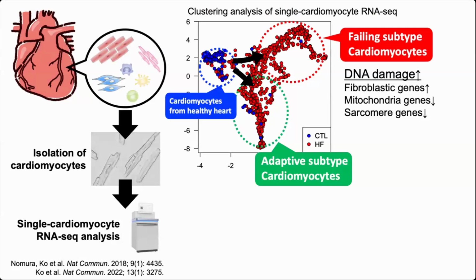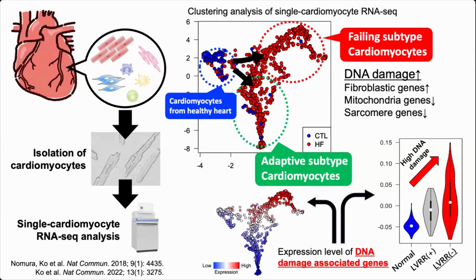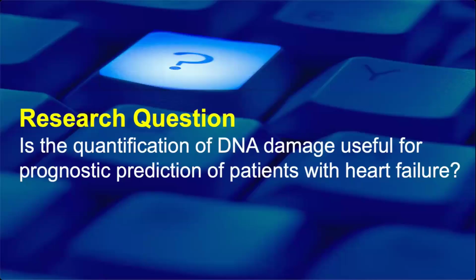As a result, we found that a part of the cardiomyocytes from DCM patients are characterized by a high expression level of DNA damage response-associated genes. In addition, interestingly, the expression level of these genes is inversely correlated with the therapeutic responsiveness of the patients. So based on these findings, a hypothesis came up that if we can evaluate DNA damage in heart tissue, it could be useful for prognostic prediction.